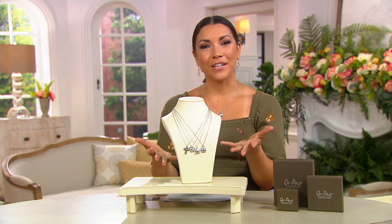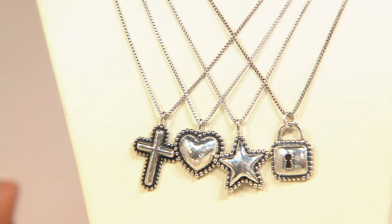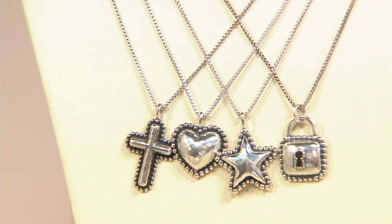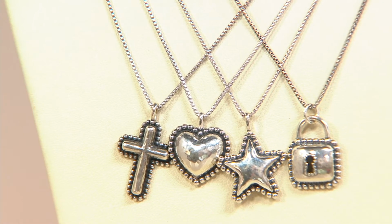But maybe you have a young girl in your life that you could give this symbol to. Sometimes it can be really hard to have conversations with a teenager, right? But maybe you just need something to get the conversation started. This beautiful necklace could be that symbol, or maybe it's the star, to remind them how special and unique they are, to go for their dreams.